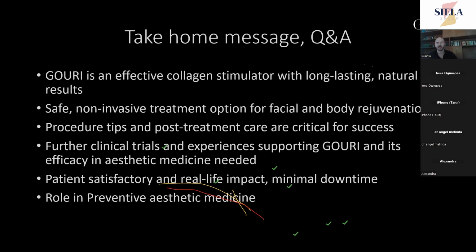Also, Gouri has shown excellent results in clinical practice. There is always room for further research. Additional clinical trials and studies will help support Gouri's efficacy and expand its application in aesthetic medicine, potentially uncovering new uses or combinations with other treatments. It has a crucial role in preventive aesthetic medicine, and it was proven by its results.